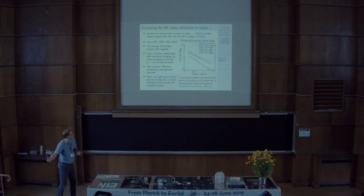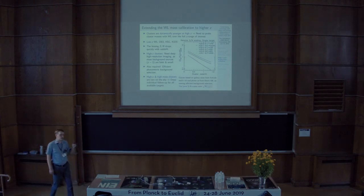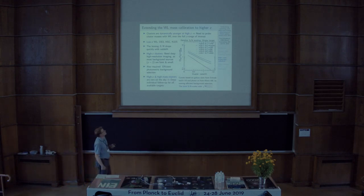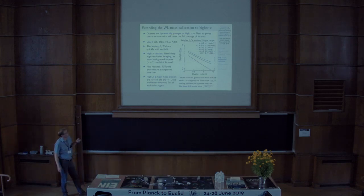You also need an efficient selection of these background galaxies. That's another challenge, because, of course, foreground and cluster galaxies just dilute your signal. And if you talk about high mass, high redshift clusters, those, of course, are rare on the sky. I mean, they are very sensitive to cosmology, but you have very few of them. So for them, you really want to get the tightest constraints possible. So it makes sense to follow them up individually, let's say with HST, to get tight measurements for these clusters. Of course, you can't do this for lower masses, because then you need too much time. But for those at lower masses, you would use future wide area data, such as LSST or Euclid.